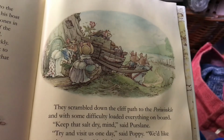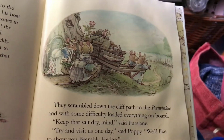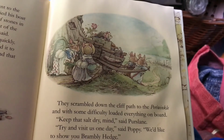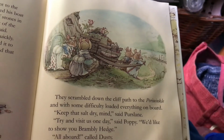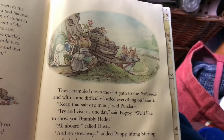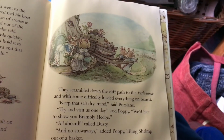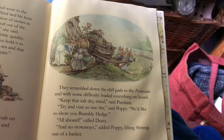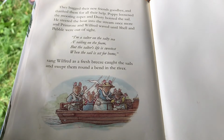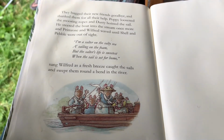"Keep that salt dry, mind," said Purslane. "Try and visit us one day," said Poppy. "We'd like to show you Brambly Hedge." "All aboard," called Dusty. "And no stowaways," added Poppy, lifting Shrimp out of a basket. They hugged their new friends goodbye and thanked them for all their help.